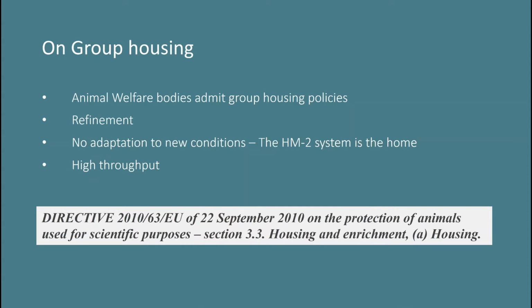On group housing, this is where we differ with the HM2 system from other similar systems. We believe that housing animals as close as possible to their natural environment, we get better and more accurate results due to better welfare. We see that animal welfare bodies admit group housing policies, just like the EU Directive 2010/63 on the protection of animals used for scientific purposes. This roughly states that you cannot isolate social animals for longer periods of time. So if legislation is moving this way, why shouldn't we?